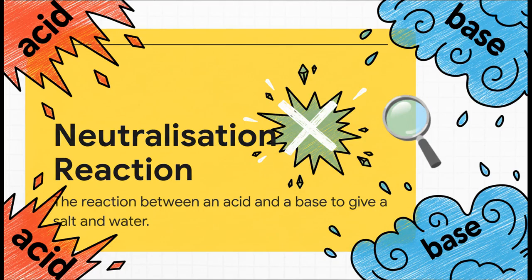And now, it's time for the final showdown. What do you think happens when Team Acid finally meets Team Base? It's like a big fight where both sides are equally strong. They completely cancel each other out. They neutralize each other. And that's exactly why this is called a neutralization reaction.